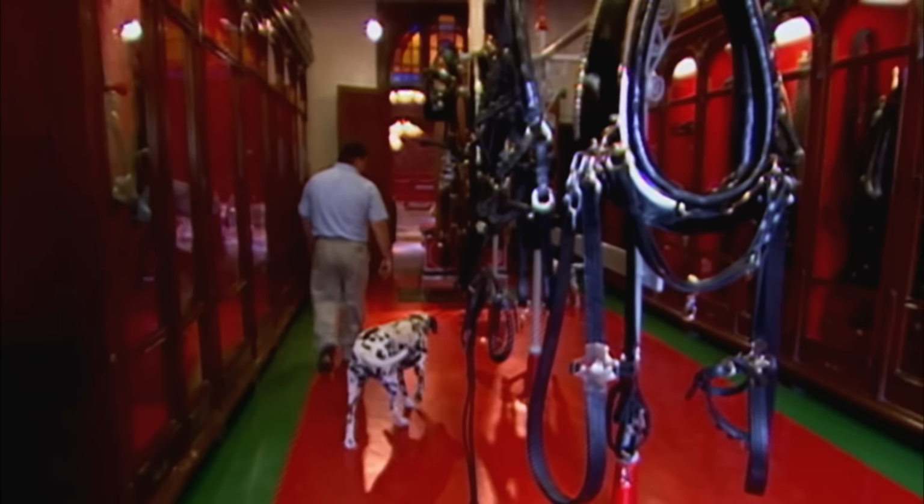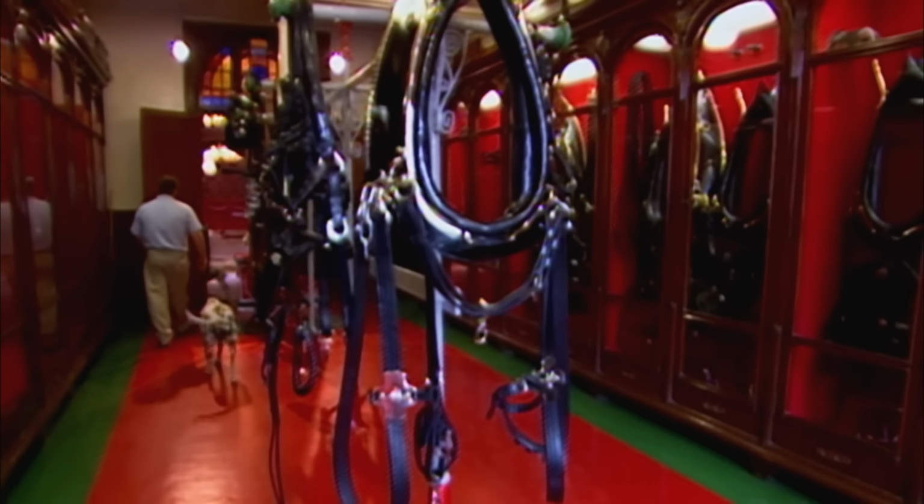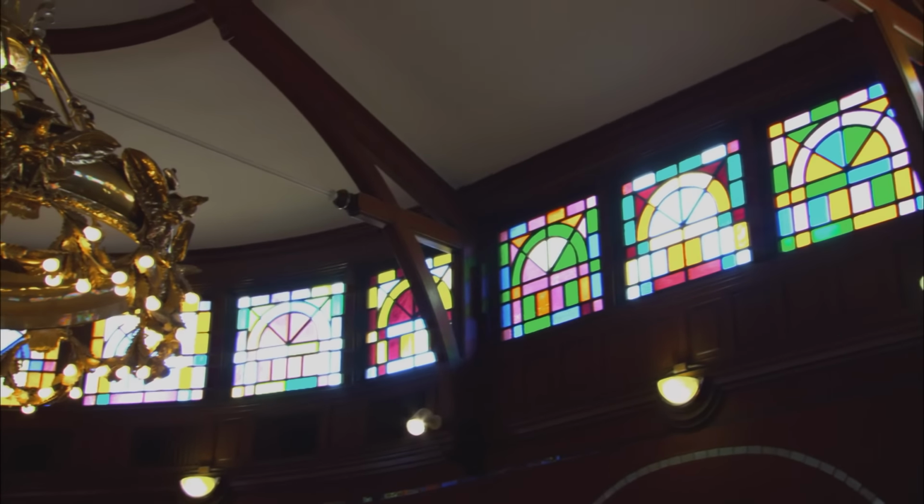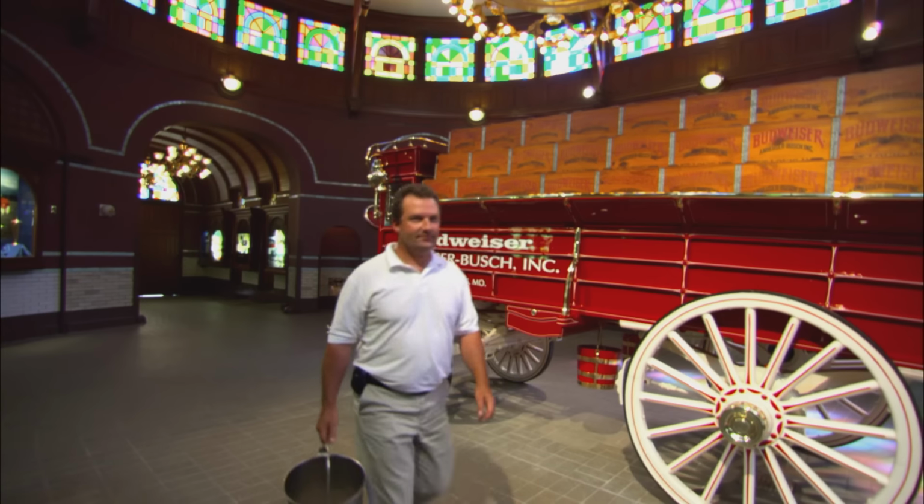He spared no expense in building structures that were beautiful to look at. His stable had stained glass windows made by Tiffany. That exemplifies Adolphus Busch.